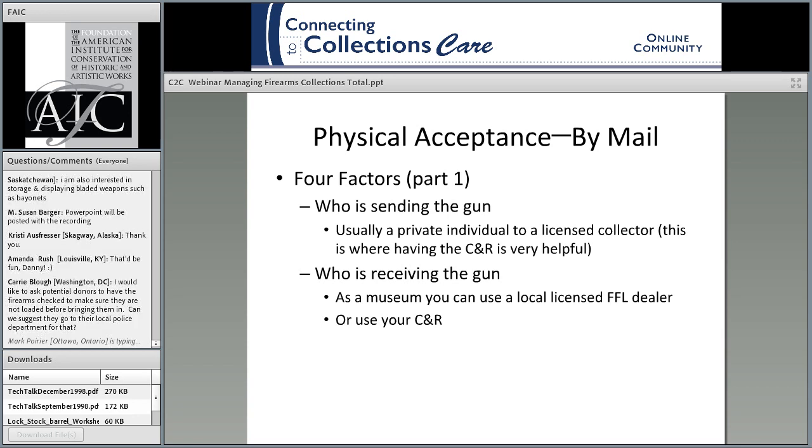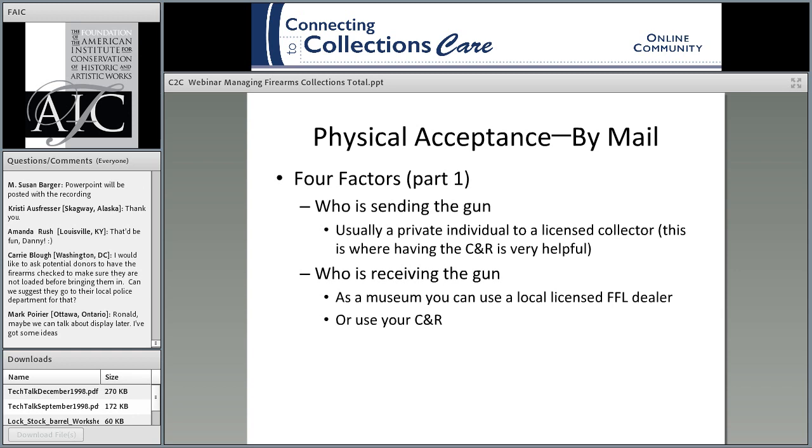And then the other thing that I'll mention for physical acceptance is to ensure that you have the proper staff on hand to make sure that the weapon is cleared. As a curator, or collections person, if you're accepting it, hopefully you feel as though you have the skill set to ensure that the firearm is not loaded. But if not, that's the great thing about requiring an appointment, is that you can make sure that the right security staff or curatorial staff is on hand to ensure that you're not bringing in a loaded weapon.